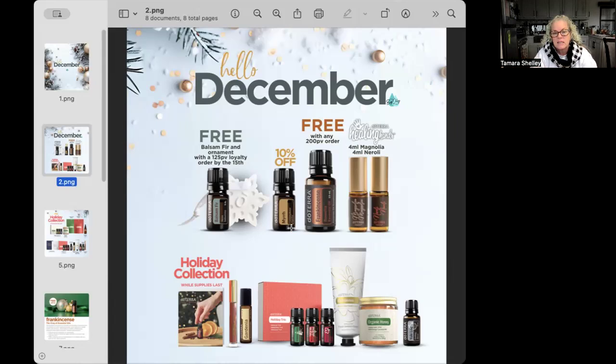The Healing Hands promotion this month is a 4 ml roller of magnolia and a 4 ml roller of neroli. Those are really, really great. They'd be a really nice size to carry in your purse, right? Because they're not going to be as heavy and not as big, but still, you would have them handy. And we will go over all of these in just a sec.